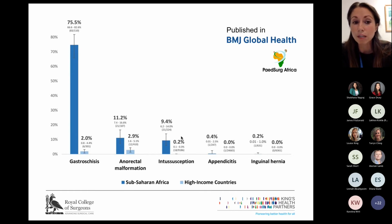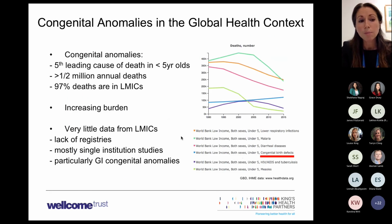So this made us realise that we need to really think about studying a wider range of gastrointestinal congenital anomalies in low middle income countries globally, not just sub-Saharan Africa. And that's really where the Global PaedSurg study was born. But first, before I go on to tell you about that study, I just want to put congenital anomalies as a whole within the global health context.